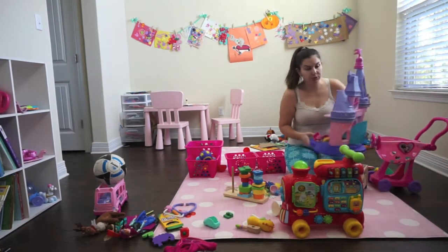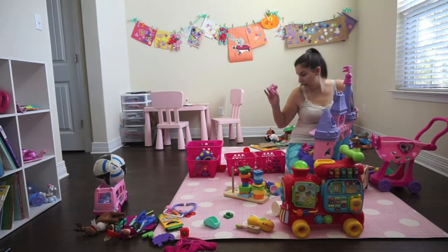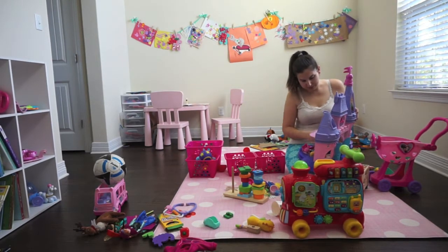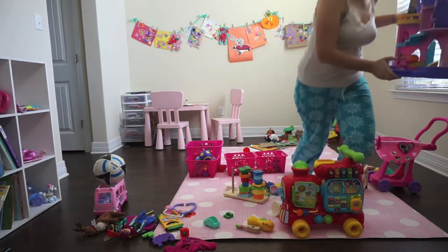So she doesn't actually play with this dollhouse, but she plays with the accessories, and she's getting a larger dollhouse downstairs. So we can keep these accessories and just donate the dollhouse itself. All right, there's another one down.